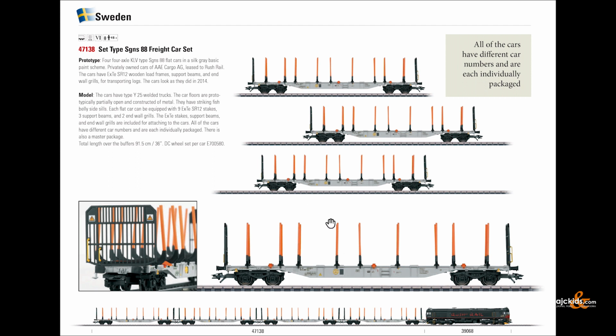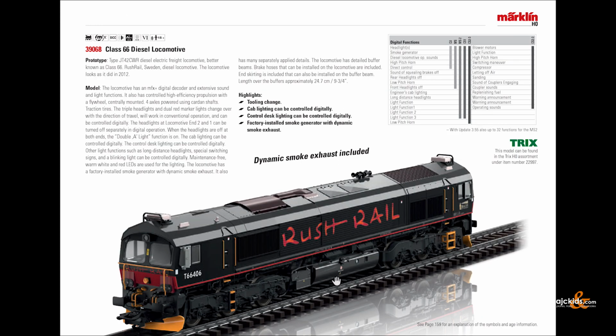You think Volvos and IKEA furniture came out of Sweden, but they also are a very large wood lumber producer. And we get a set of cars here that is leased out to a company called Rushrail. And Rushrail also has this locomotive. And so that makes a perfect set. And we recognize this type of locomotive now, again with dynamic smoke, very large diesel locomotives.